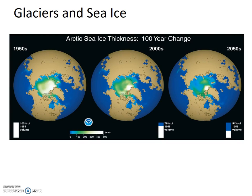The next image is of Arctic sea ice thickness, 100-year change. We are looking down on the North Pole. The norm for comparison is 1955 Arctic sea ice.